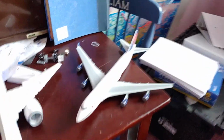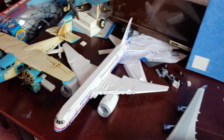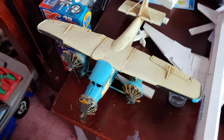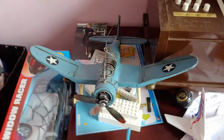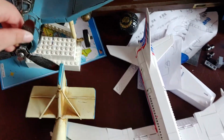Moving on over here, we have a really, really big Delta 747 and an even bigger 777 in the house livery. And some kind of weird Fokker plane, I think. Here's some kind of Navy jet. I think it's supposed to be a Crosshair F-04.